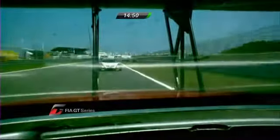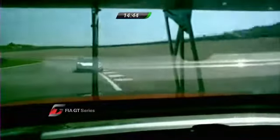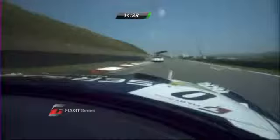We're looking back from Alex Buncombe's car to Alain Kader. I mean, Kader isn't going to risk anything really, because they're in different classes, so even if he managed to get past Alex Buncombe, it wouldn't make any difference points-wise in the race.